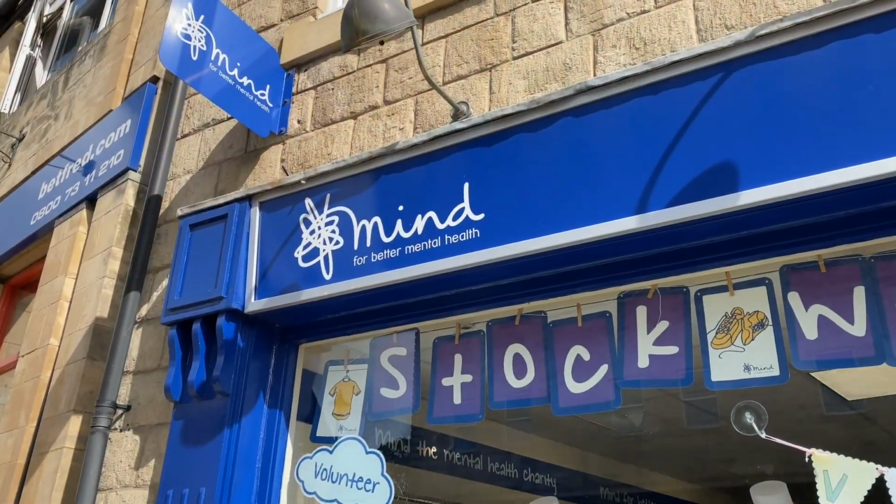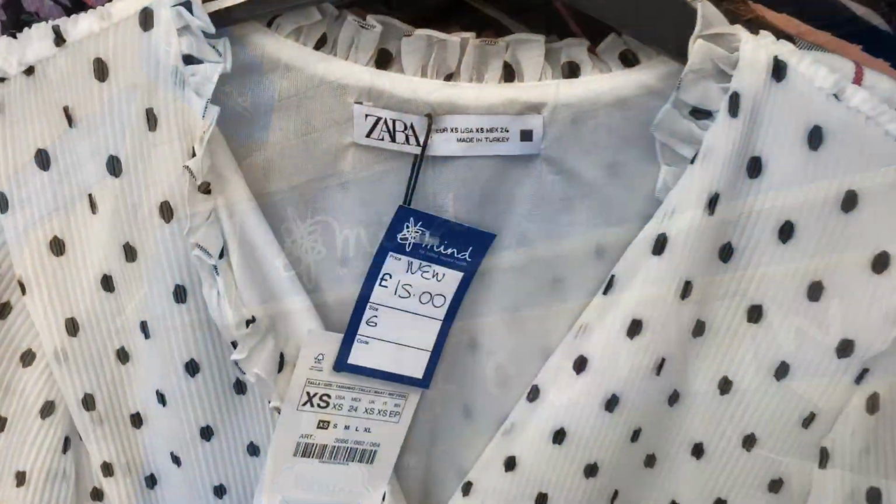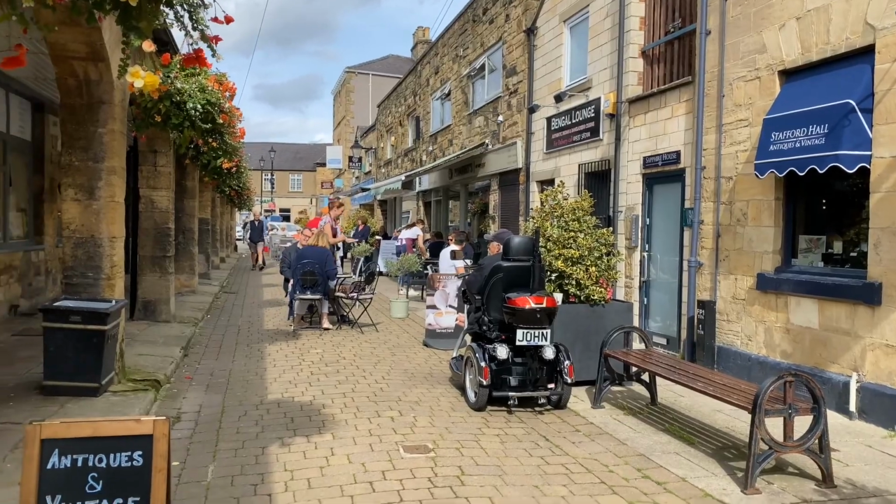So we're at the last charity shop. This is Mind, really good charity focusing on mental health. So they've got Zara. So we've come to stop for a cup of tea or a cup of coffee. It's tiring shopping.